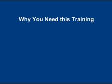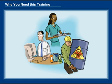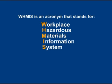Why you need this training. Wherever you work, whether it's in a hospital, garage, laboratory, construction site, or office, chances are you come into contact with chemicals while on the job. If you look around your office, you might find paint, glue, cleaning products, batteries, or oil. All of these products can harm you if you don't exercise your right to know. WHMIS is an acronym that stands for Workplace Hazardous Materials Information System.